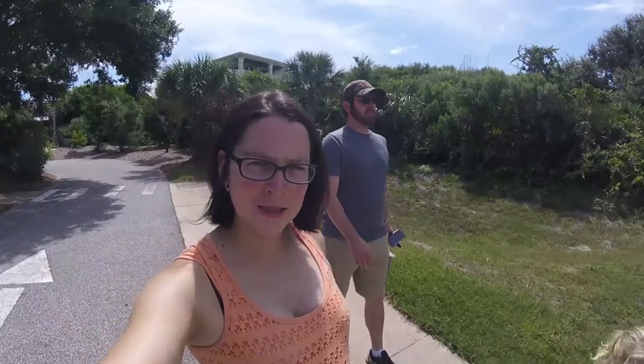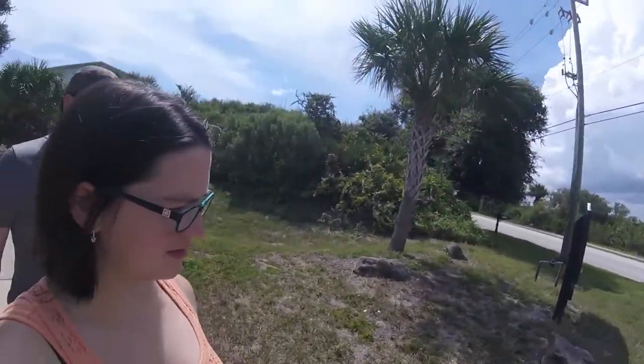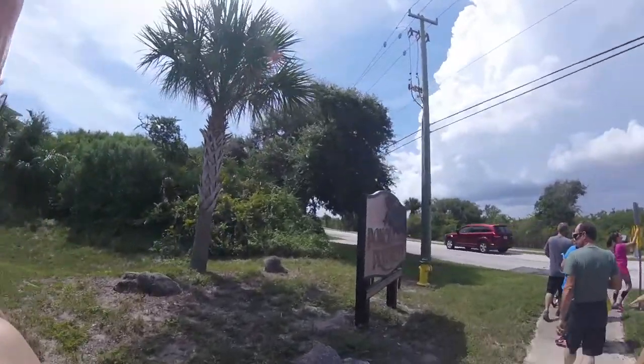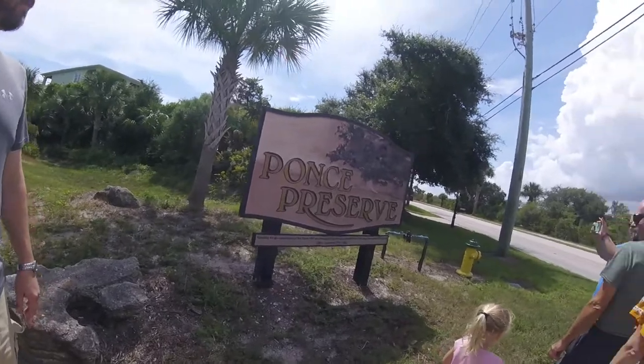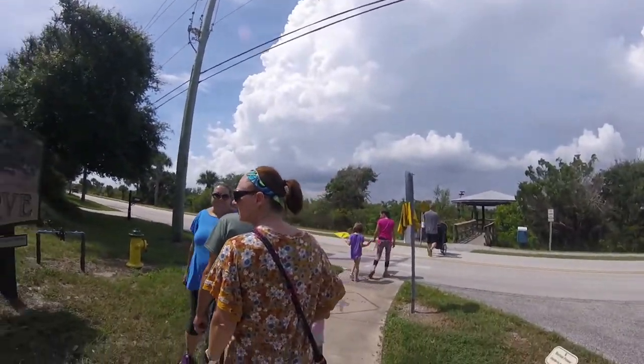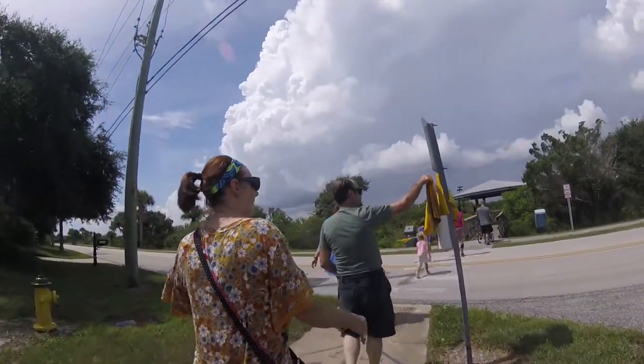We are at Ponce Preserves, I think is how you say it. Ponce Preserves. Okay. Going for a little walk. I call it Ponce. I like pounce. Woo! Let's see what we find.